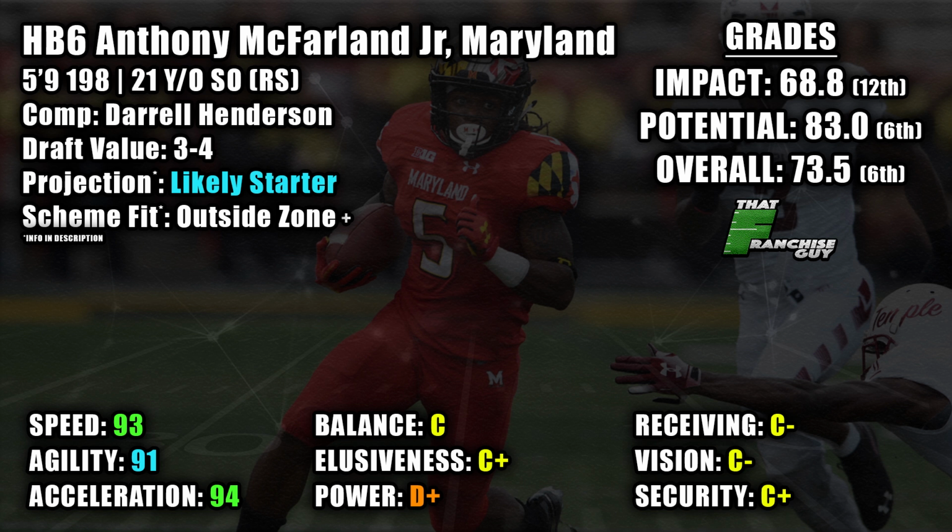Very different player to Josh Jacobs. He's more of that small, explosive receiving back who can be an outside zone guy. Would be an amazing fit in like San Francisco or Green Bay, where they love that outside zone off of play action. A guy that can be that home run threat and have a 60-yard run without even getting touched because of the scheme. Darrell Henderson is my comp for him right now.